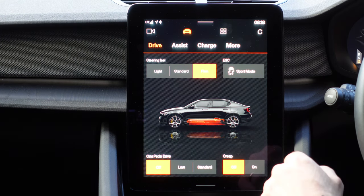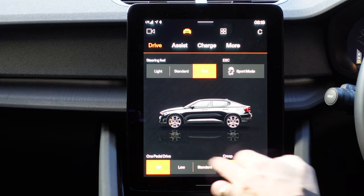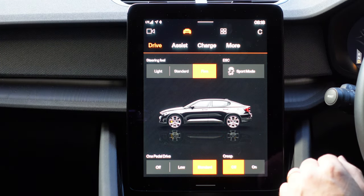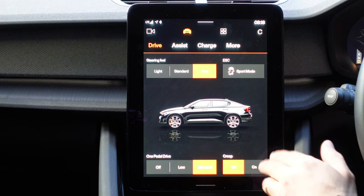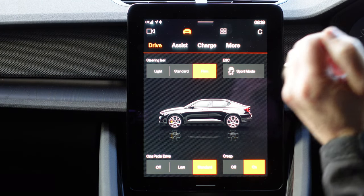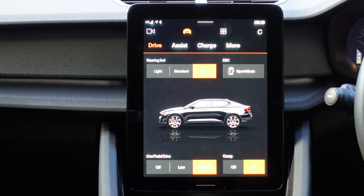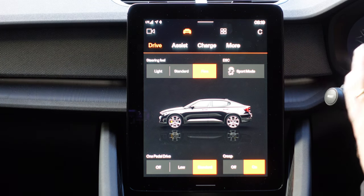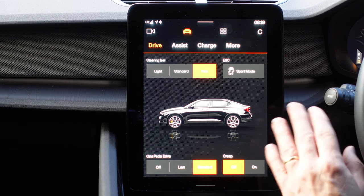You can treat it like a manual automatic sort of petrol car and coast it, but don't, just use it in standard. And creep basically means that when you come to a stop, the car will actually slowly move forward, if it's turned on, that is, move into an intersection, say, without you having to touch the accelerator whatsoever. But I prefer brake and hold, so when the car's come to a complete stop, it stays there until I press go again.